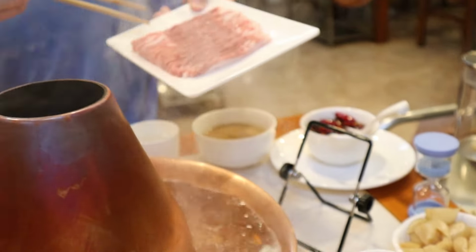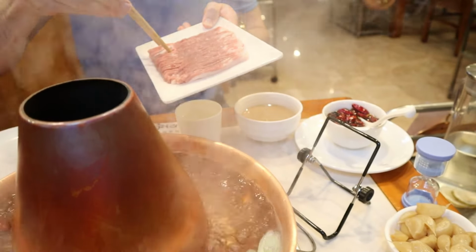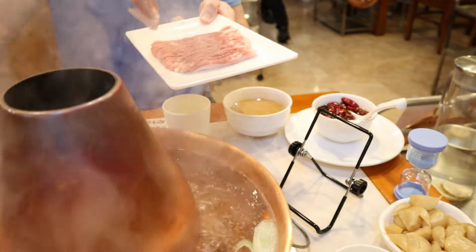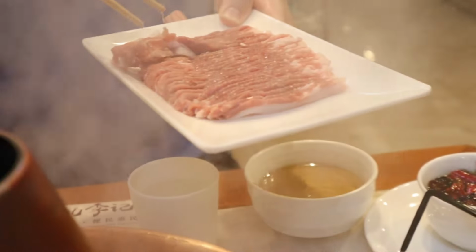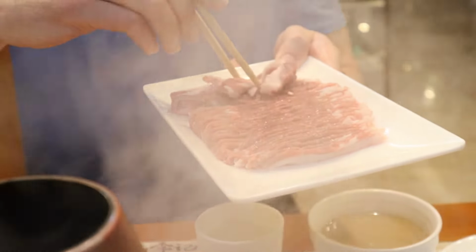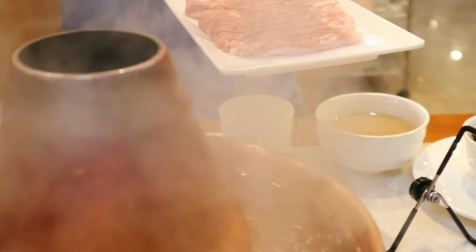Cool. Now I'm gonna suck your chops then. Do you want help? No, don't put it all together. You have to do it. Try to do slice by slice, or it might stick together. This? Yeah, that's fine. That's good enough.